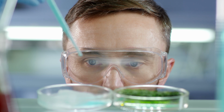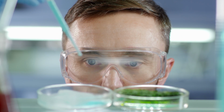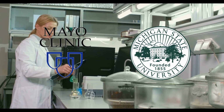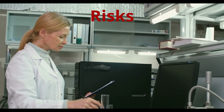This method has been used to treat other diseases with no known effective treatments such as SARS and Ebola. Right now, the Mayo Clinic and Michigan State University are paving the way for using convalescent treatment to treat mild to critical patients. Now the risk of using this method.